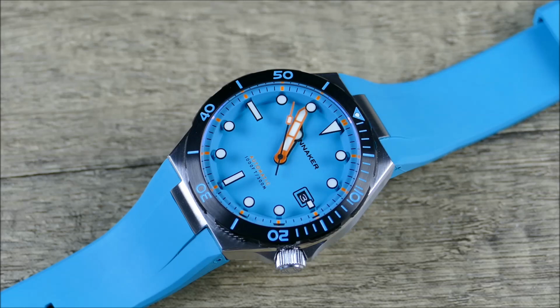Now, in terms of model variants, it's also available with a yellow dial, orange dial, or white dial, and of course those would all include matching bonus straps as well. They would come on the bracelet as standard, but then you would still have either a white strap, orange strap, or yellow strap to go with that corresponding dial.